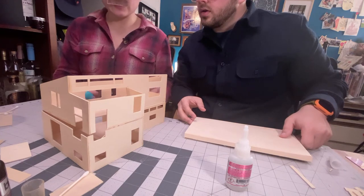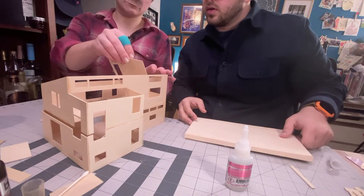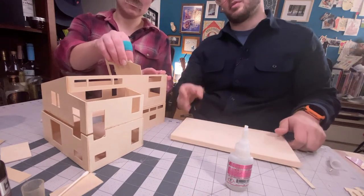Do you want to do our interior walls then? You can do this. Yeah, let's do interior walls. But let's really think about what you're about to do.